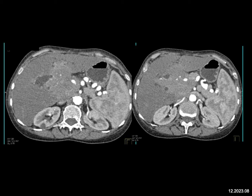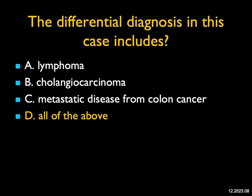Cholangiocarcinoma is a great thought. Maybe it would have been my first thought. Typically, infiltrating tumors, duct dilatation extending toward the hilum with adenopathy. Colon cancer, when it recurs, particularly right colon cancer or even a presentation, can commonly get nodes in the portal caval space and peripancreatic region. It's a bit unusual to have this much infiltration, but it's a possibility. So I have to admit all of the above is the best answer.